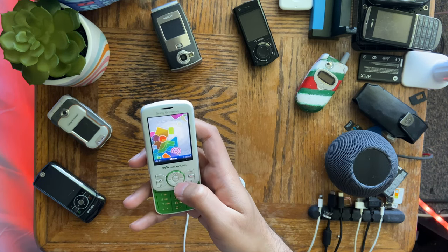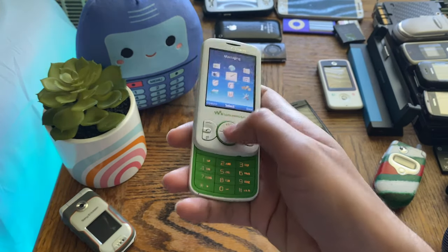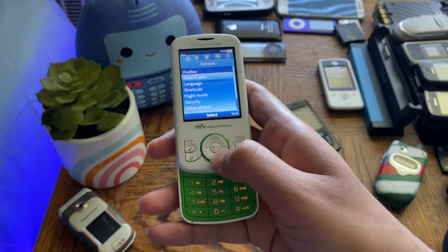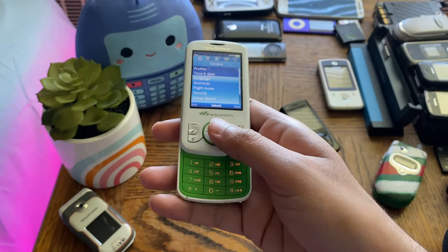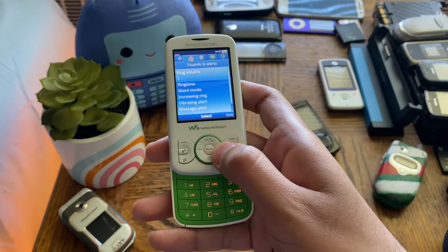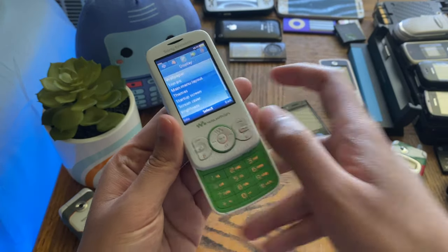Now let's go ahead and demo the speaker. So it's a single mono speaker, so nothing major there. However, the speaker is generally quite loud and it's decent. It's not crackly or tinny or anything like that. It gets the job done, even though it's a single mono speaker. So let's go ahead and find the ringtones here.